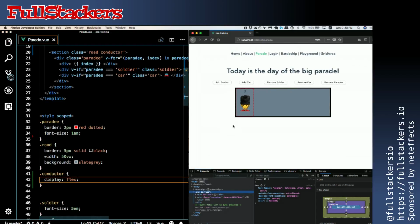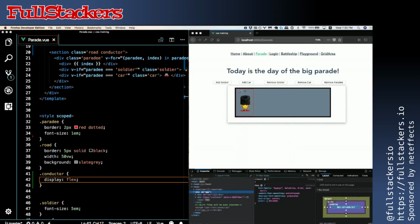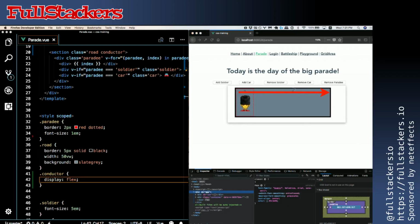All right, so right away, when you put the property display flex on a parent container, the parent container turns into a flex container, and all of the immediate children turn into flex items. Flex items will position themselves according to the primary axis, which is an invisible line that spans either from left to right, or from top to bottom.